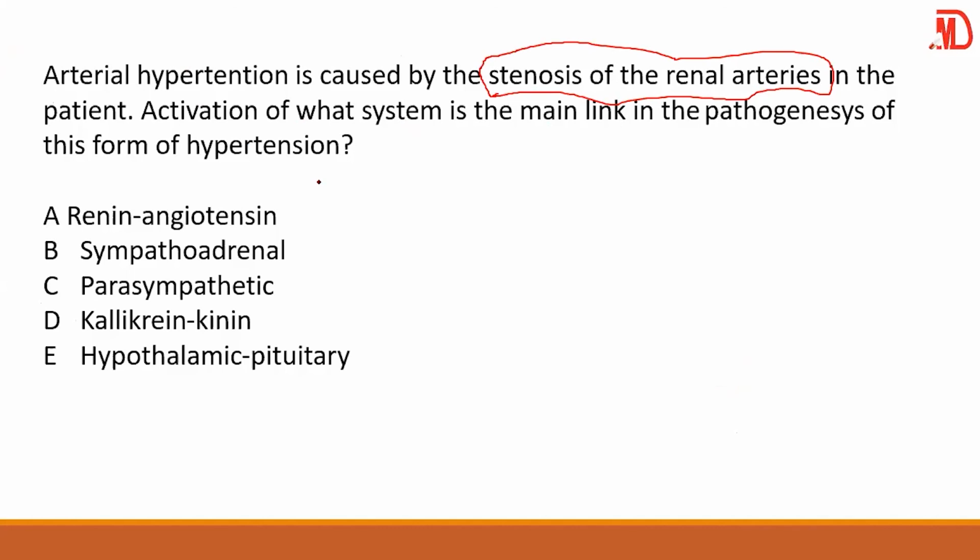Guys, do you remember when I mentioned something about this? The RAS system. The RAS system, in pharmacology, we talk about it. That's the renin angiotensin aldosterone system. And we said that when renin is released, it leads to what? It converts angiotensinogen to what? Angiotensin 2.